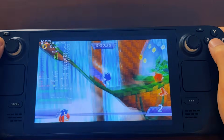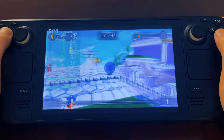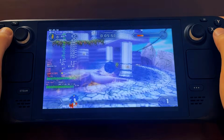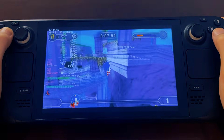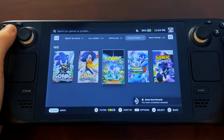Anyways, the PSP had 2 Sonic titles, Sonic Rivals 1 and 2, that we can play using the emulator PPSSPP. I'm not the biggest fan of these games, but maybe I'll change my mind now that I can easily play them and with great performance no less. The Wii was another pretty big console for Sonic games.